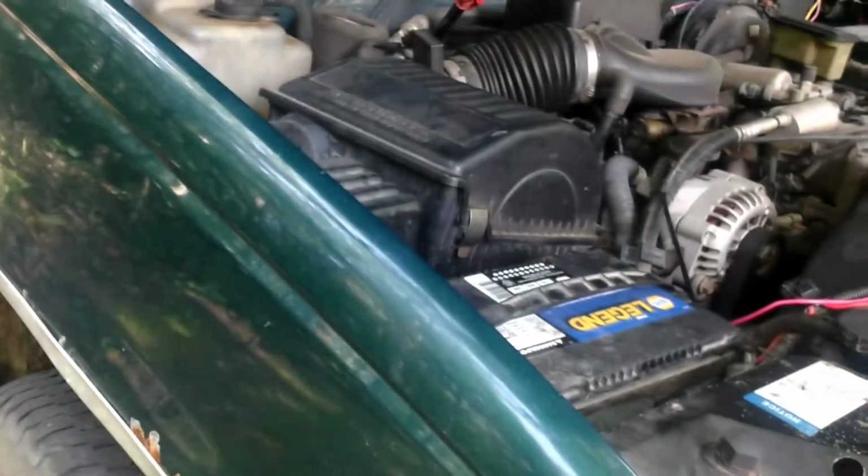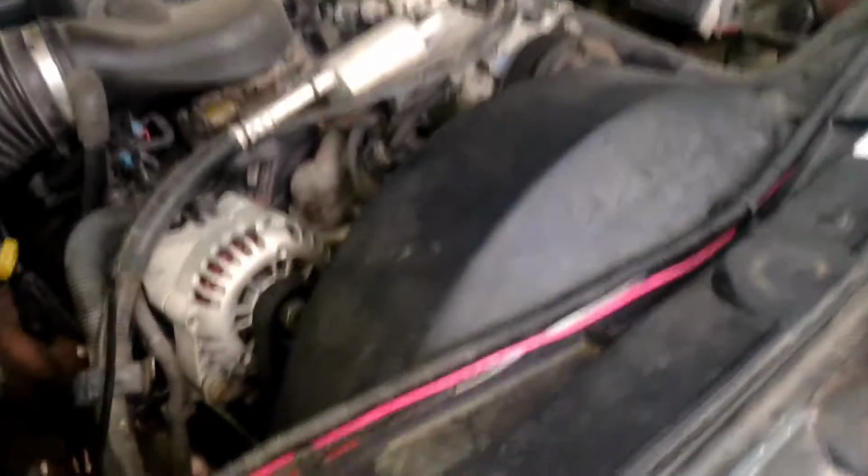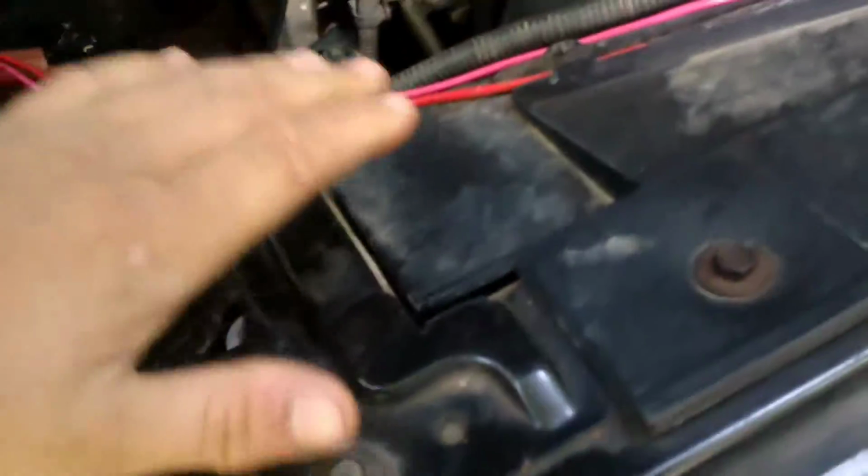And hang on a second. So yeah, I was letting it run, and I think one of the coolant jackets exploded. Pretty much just built up too much pressure, either got clogged or something, and it just exploded. And it leaked out all of my coolant.